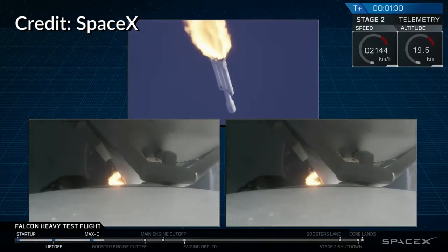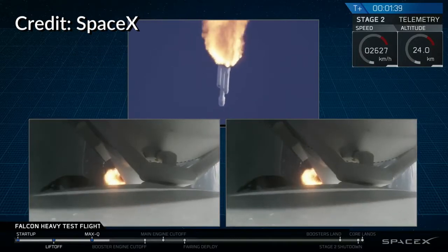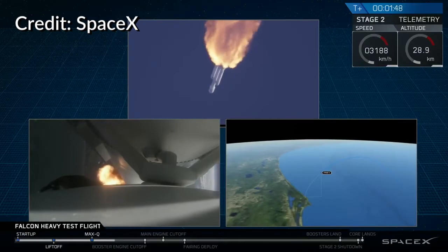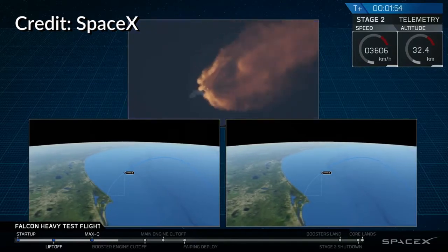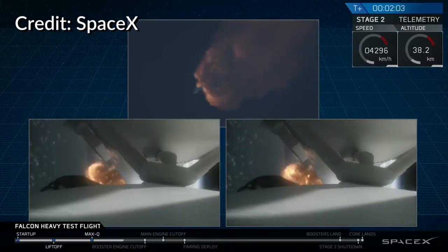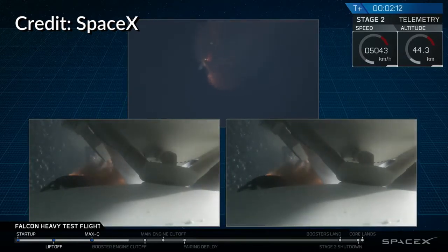We're past max Q, the period of maximum loads on the vehicle. Next up, we'll be waiting for the side boosters to begin to throttle down prior to booster engine cutoff and separation 2.5 minutes into flight. GNC trajectory looks good on the Falcon Heavy. Reports show that the Merlin 1D engine performance is nominal. Side boosters have begun to throttle down in preparation for the upcoming shutdown in 20 seconds.